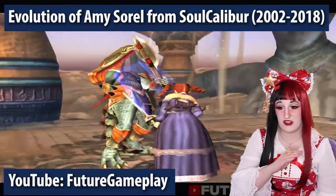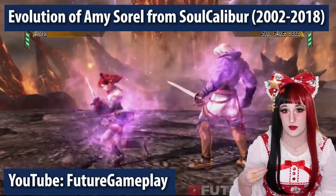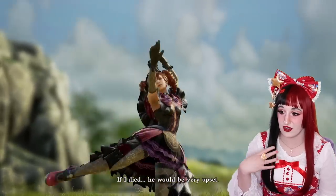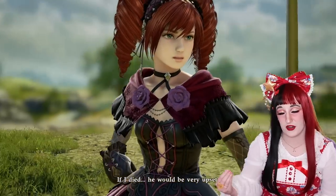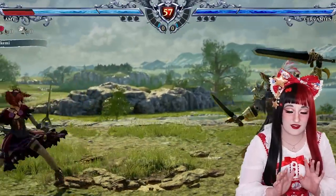Amy's appearance changes throughout the Soul Calibur franchise, but I like her look best in Soul Calibur 6. I feel like it's the closest to actual modern day Lolita fashion as well. Of course, again, it is a little bit more scandalous.